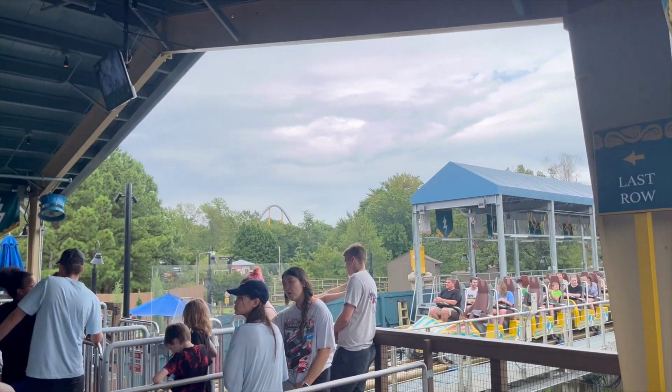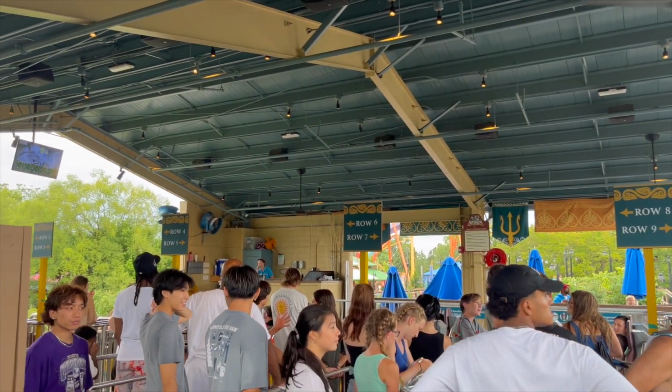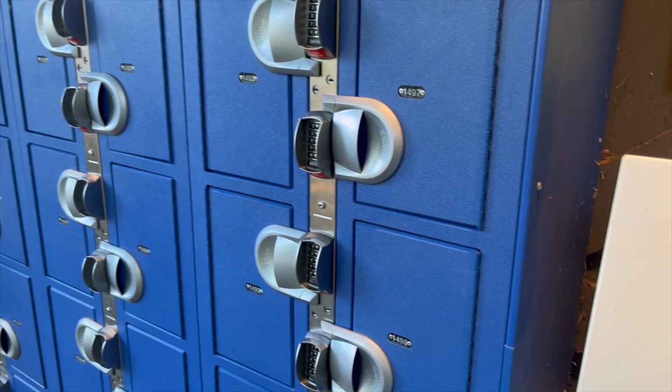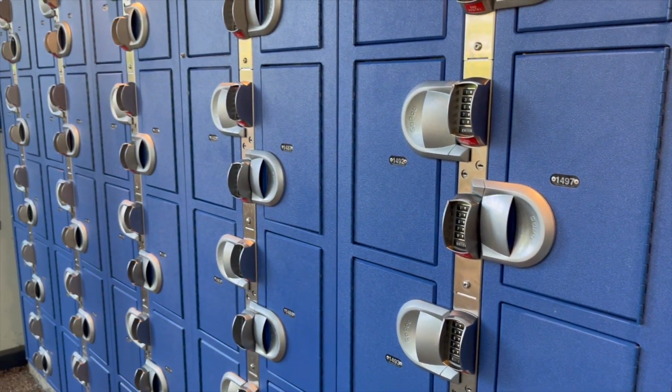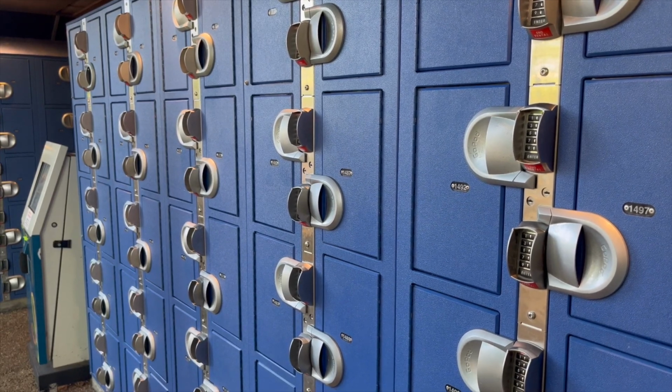3rd, the operators are very strict on the no loose article policy. They won't even allow phones in zipper or Velcro pockets, so plan accordingly for that by either putting your items in the bins in the station or prematurely putting them in the lockers right outside the entrance.